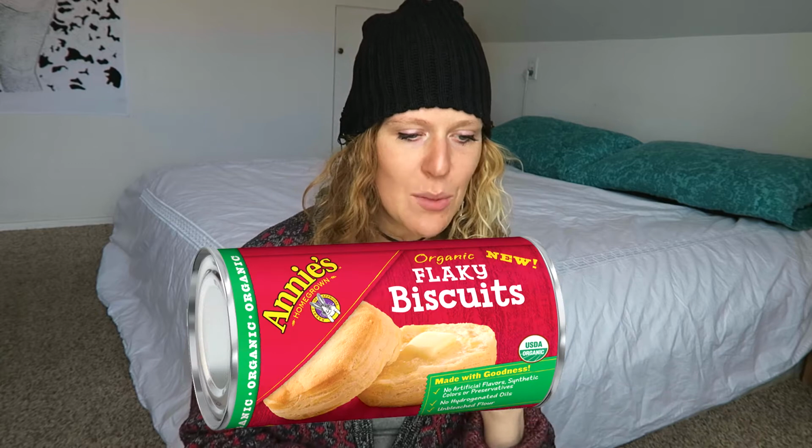So the Annie's Flaky Biscuits are vegan. I think they have palm oil though. The Hodgson's Mill Sweet Yellow Cornbread Mix is vegan. If it asks for eggs, which I think it does, you can just make flax eggs or chia eggs, or sometimes people use applesauce. There's lots of varieties for eggs. There's actually like a vegan egg mixture that you can buy.